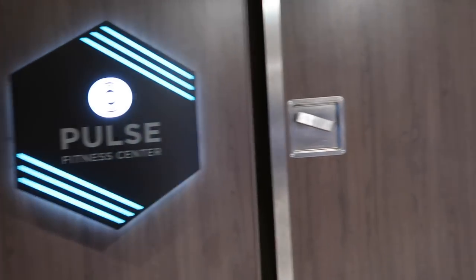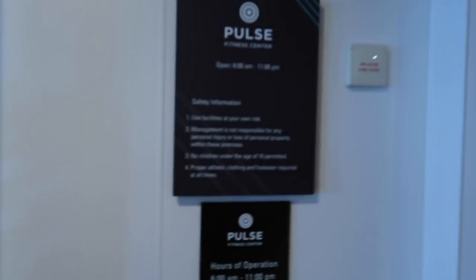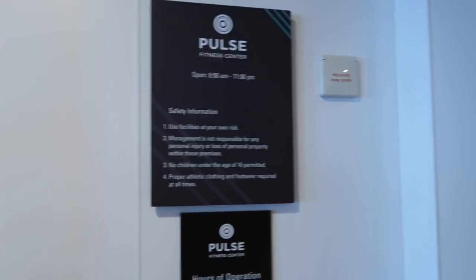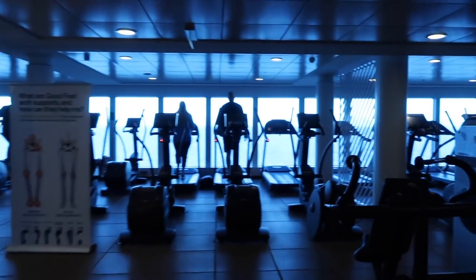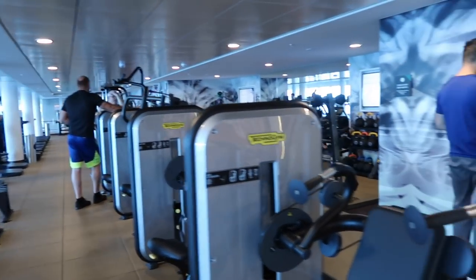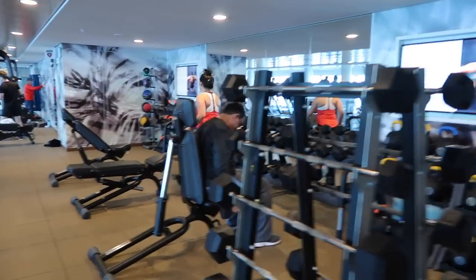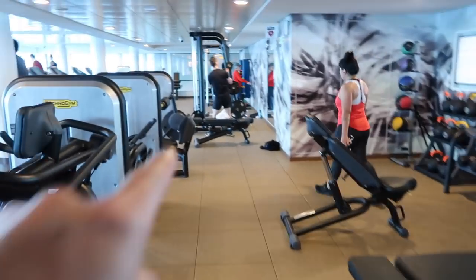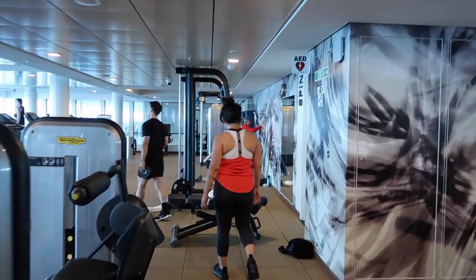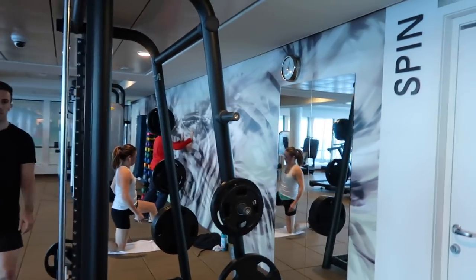And this is where the spa and the fitness center is. All right, so this is the Pulse Fitness Center. It's open from 6 a.m. to 11 p.m. It has a nice selection of weights. You got your hammer strength equipment all the way down. You have your free weights equipment right here. And you actually have a Smith machine right here, which that's the first time I've ever seen one of those on a cruise ship. So that's always really cool.